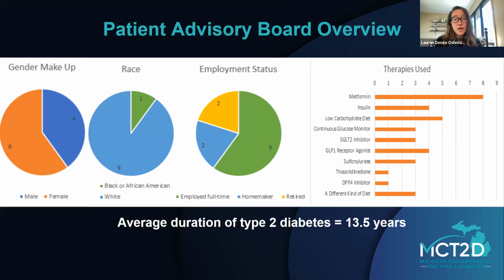At least half have already talked about or tried a low carbohydrate diet, and 3 have tried a continuous glucose monitor. Several have tried most of the other medications that we use for diabetes. So I think this is really interesting background information to see. Duration of type 2 diabetes, 13 years. The information we're interested in gathering, as well as some regional variation to know where in the state people come from, maybe what insurance or other barriers they have to care. Our goal as we develop this patient advisory board is to make sure that we reflect the diversity of the patients that we serve in the state of Michigan.